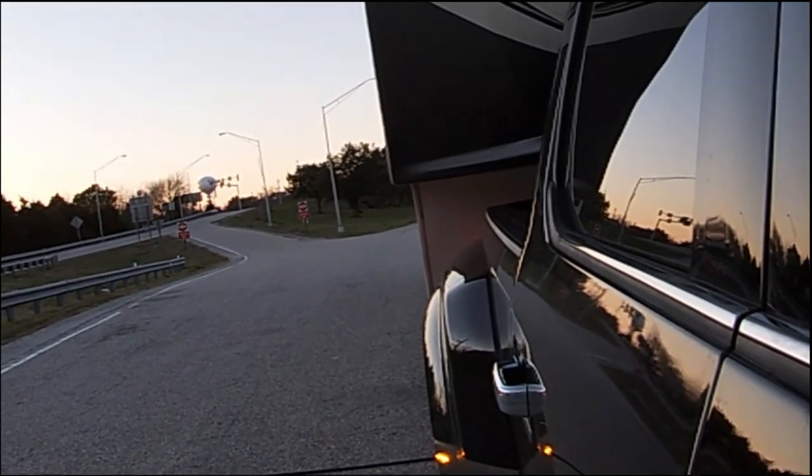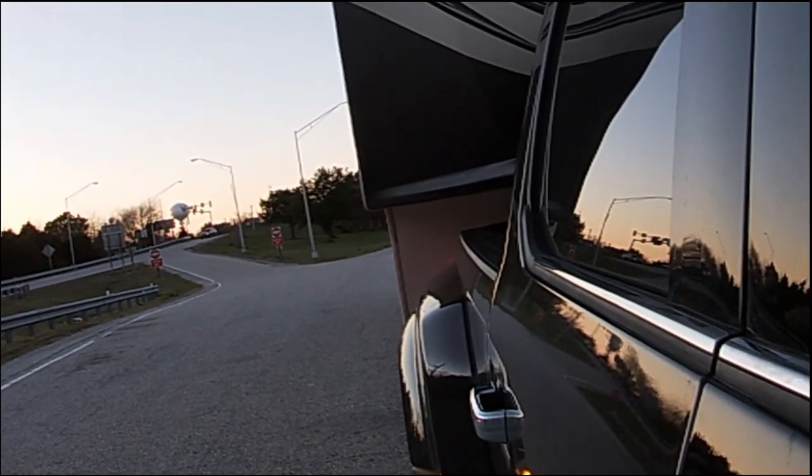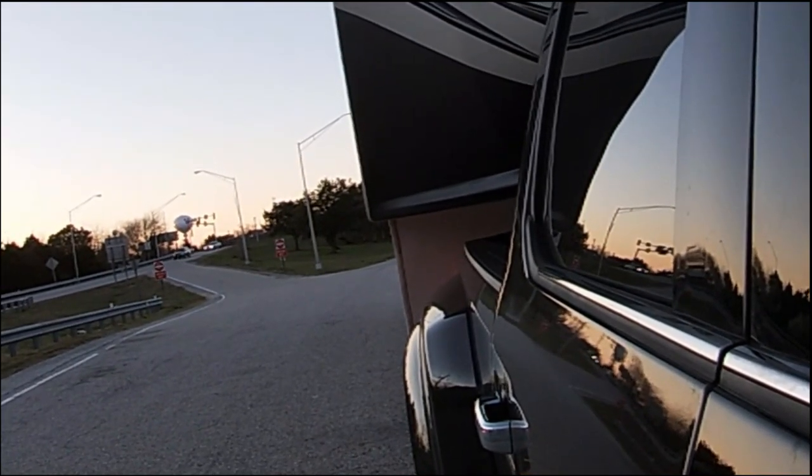Signs on the highway say we have to stop for inspection and make sure that everything is turned off, and they have a spot for us to stop.